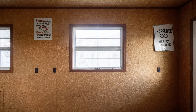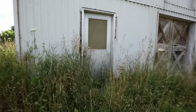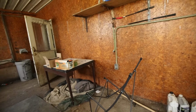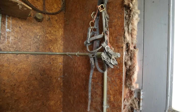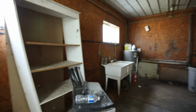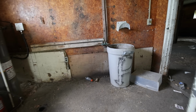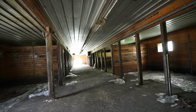All right, let's check out this first barn here. Oh, it's stinky in here. What is up with that? Oh, there's more birds too. Old car stereo. Yeah, there's lots in here. Swallows, I guess. Listen to them all.